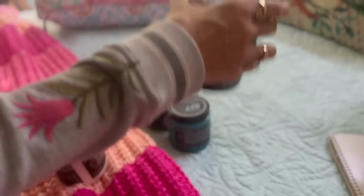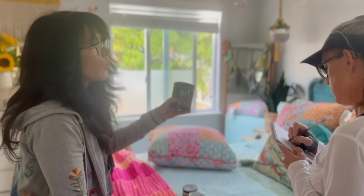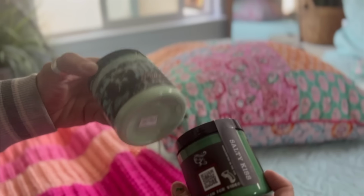You're gonna take Cowgirl Coral and paint a base coat of that on your headboard. It only has to be one coat. You don't need more than that. Then Salty Kiss, and you're gonna mix it with a little bit of white or a little bit of Mint Chip to get just a lighter Salty Kiss.